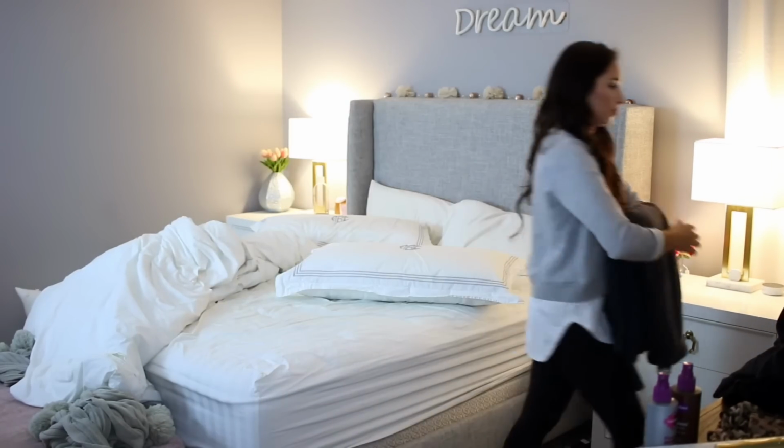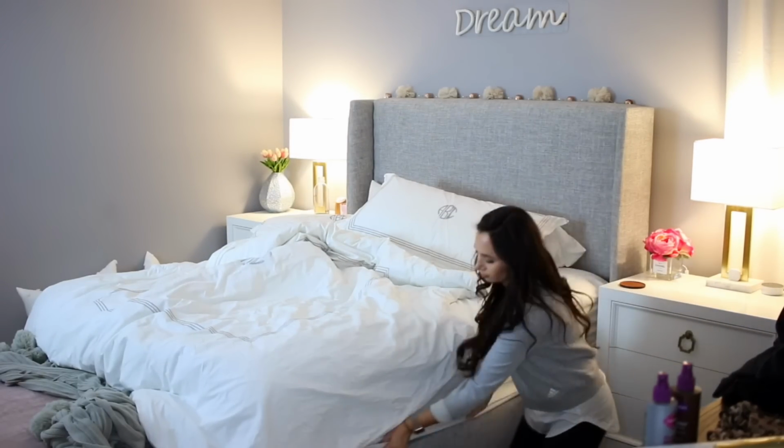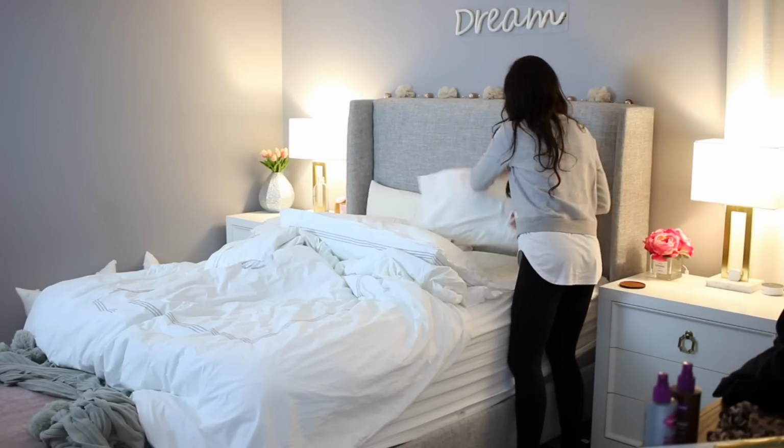I'm on to our bedroom now. A lot of clothes to put away. Some are Chad's, some are mine. Actually, a few more are his, surprisingly. So he's been doing a lot of his clothes shopping on Amazon.